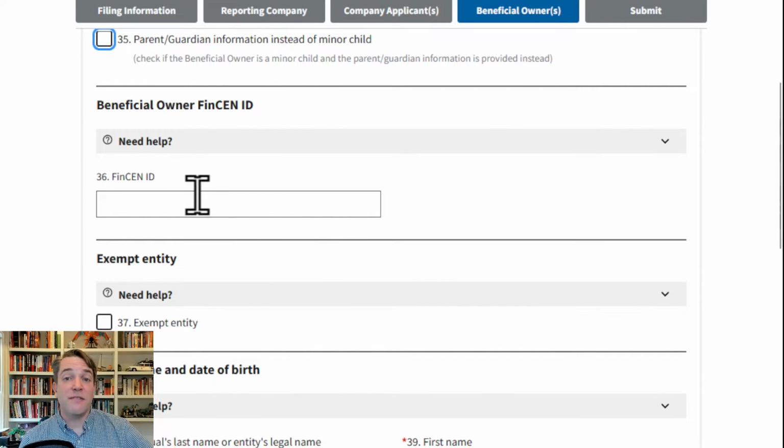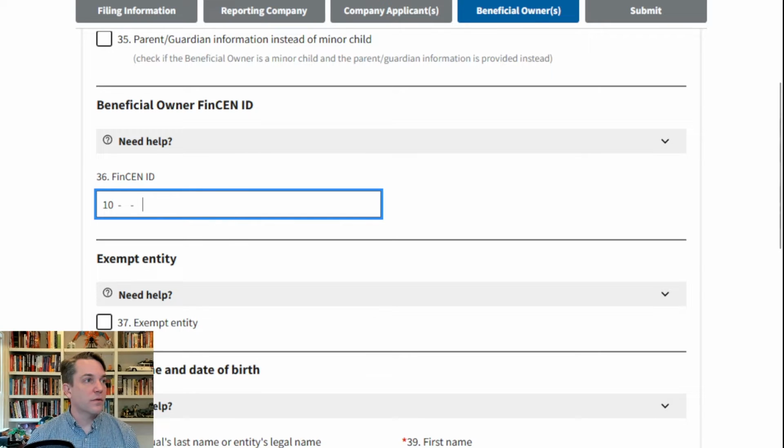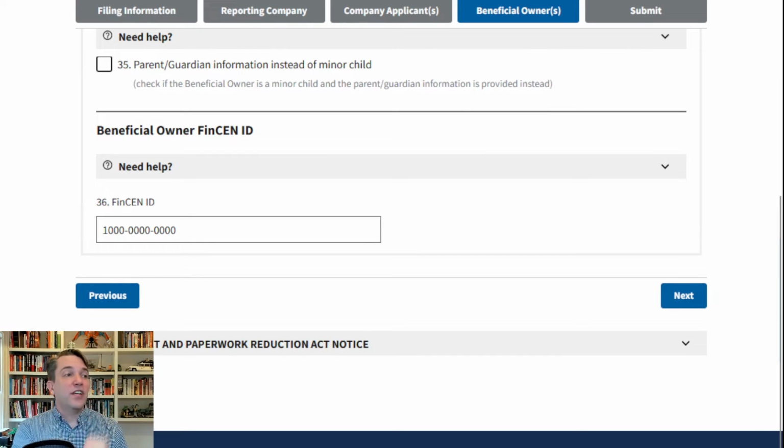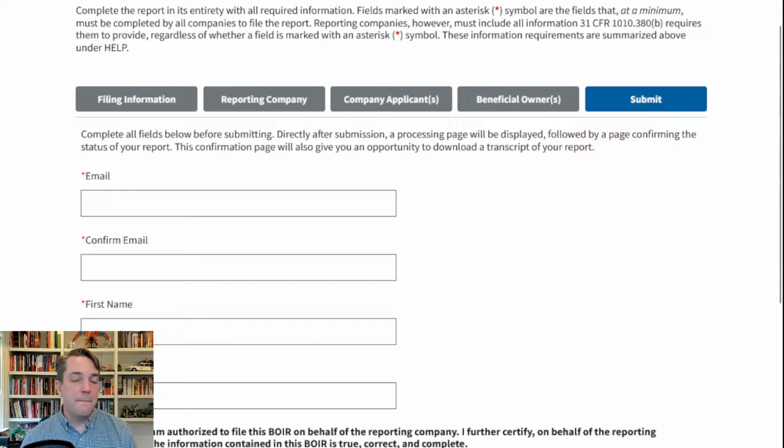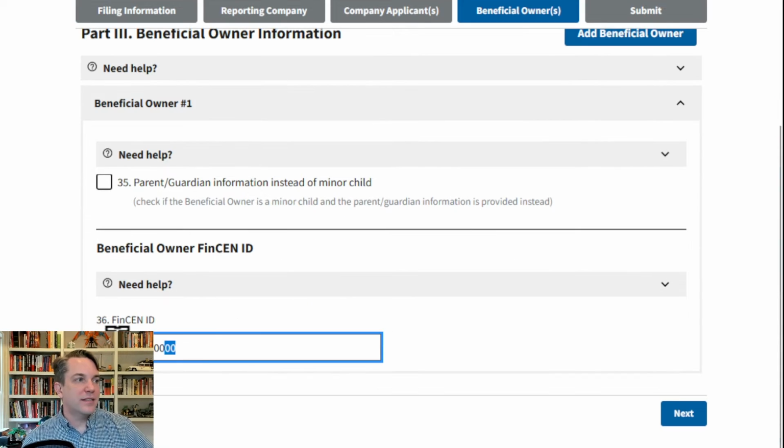Next, line 36, if you have a FinCEN ID, you would type this in here. And that is a 12-digit number. Again, I just put 1 with a bunch of zeros. What you see, once I put that number in, everything else is done. They're going to coordinate on the back end. If you say FinCEN Identifier 1000 quad 0 is one of your beneficial owners, great, you're done. And then you can go on to the next page. Now, I'm going to come back, but that's it.